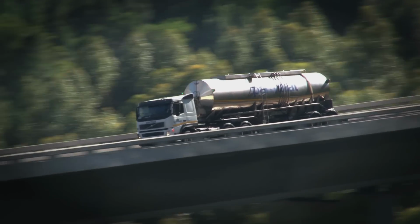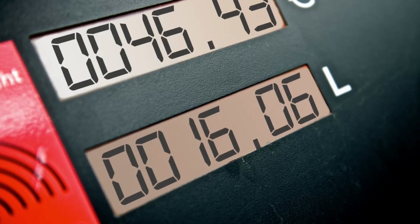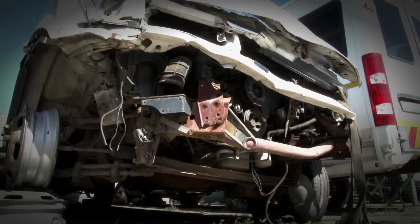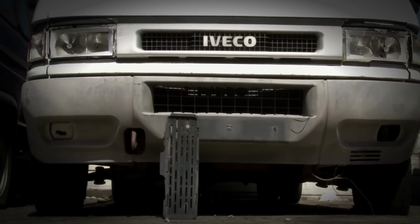Driving-related incidents cost fleet operators millions each year in fuel, maintenance costs, damages, and insurance claims. But monitoring and assessing these incidents can be challenging for fleet managers, especially when they can't see things for themselves.